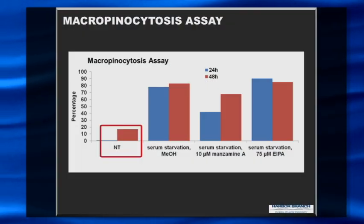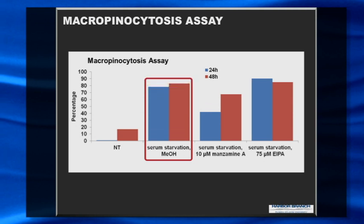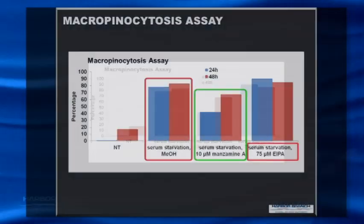We know that our pancreatic cancer cells by themselves have some basal levels of macropinocytosis, but if I put them under conditions of serum starvation, I can really induce a lot of it. If I treat them with manzamine A, it brings that down. So this is a novel activity for manzamine A. I need to confirm it, but it's very exciting.